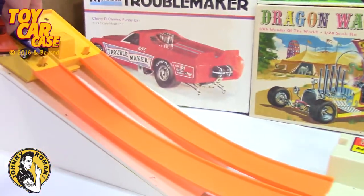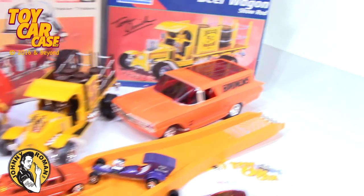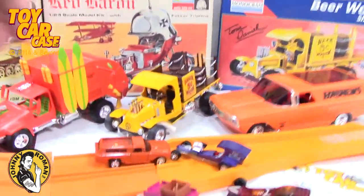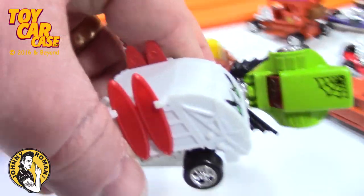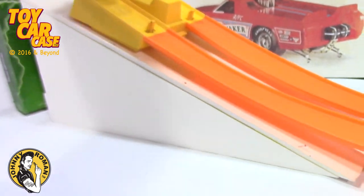Do that one again. Switch them up. Oh. Turned around. That is wild. Let's do the garbage truck against the tarantula. Get these going.